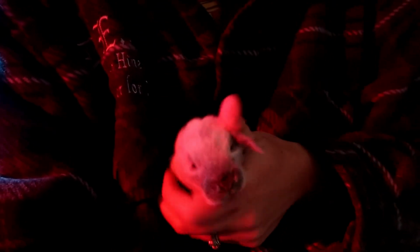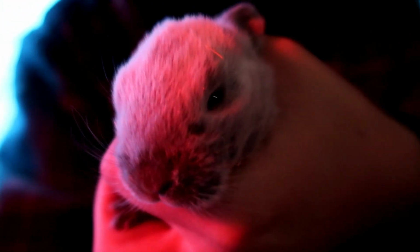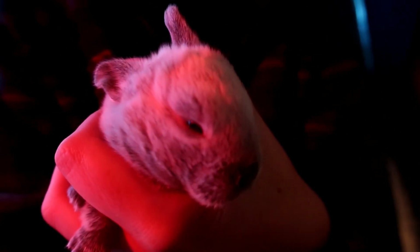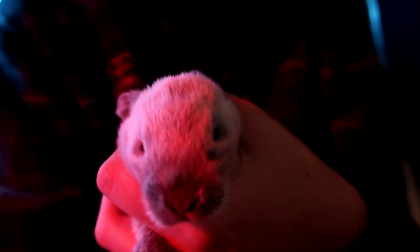So here's one baby. Let's see if we'll focus here. They're little squirmy guys. They like to squirm, squirm, squirm to try to get out of my hands. But you can see this one's got its eyes open and they are covered in fur. They're doing really well. They stay nice and snuggly in here. So this is the first baby.